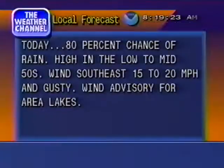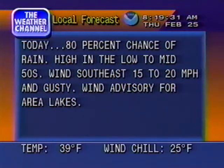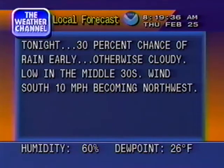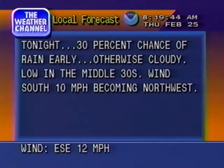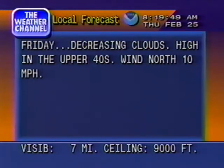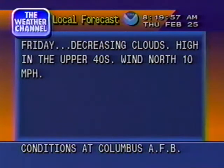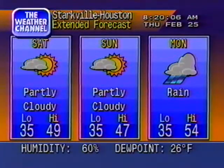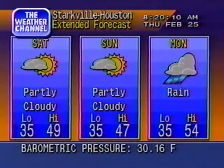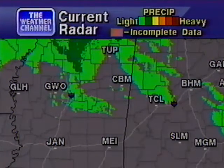Now, your local forecast, accurate and dependable from the Weather Channel. Coming up, a look at your local radar. But first, the 36-hour forecast from the National Weather Service. Extended forecast. The current local radar showing any precipitation in your area. The intensity is indicated by the color code at the top of the screen.